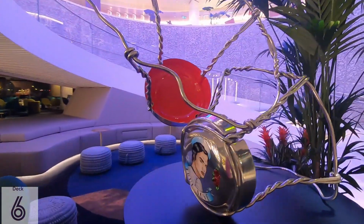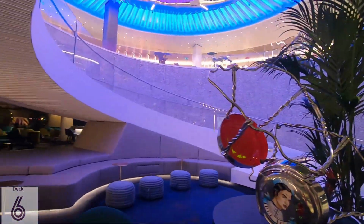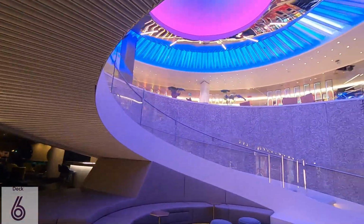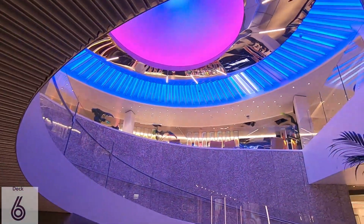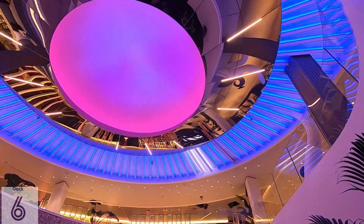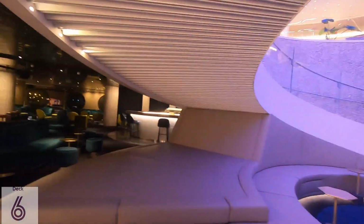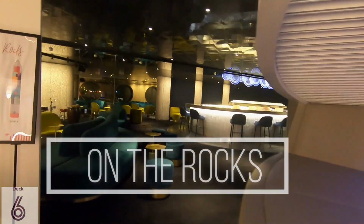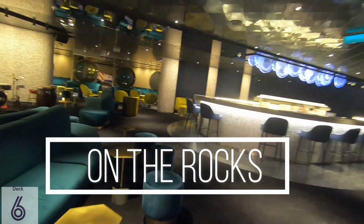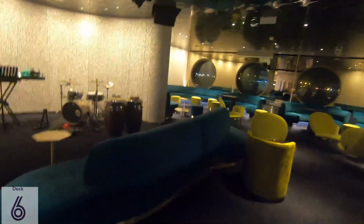So moving back to the atrium, on the rocks is a classic cocktail bar. It's just off the roundabout. There's live music here in the evenings.